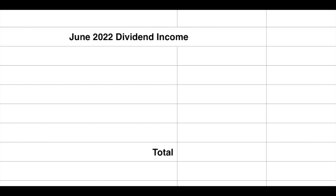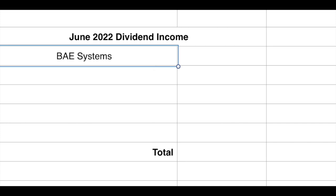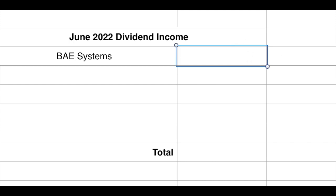But let's get started. The first payment that I got in June was from BAE Systems. This is only the second payout I've had from these. They're a fairly new holding in my portfolio, and they've gone up quite substantially since I bought them, so that's good as well. The dividend that they paid out in June was £41.04, which seems like a bit of a random number. Mind, all of them are, I suppose, but that's a really good start to the month. That would pay for nearly the water rates bill for the house. In terms of bills, I like to look at what dividend income I get and then the bills it would cover. So that's a really good start for the month.